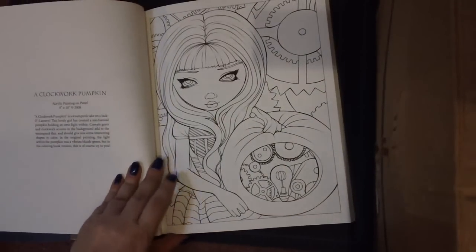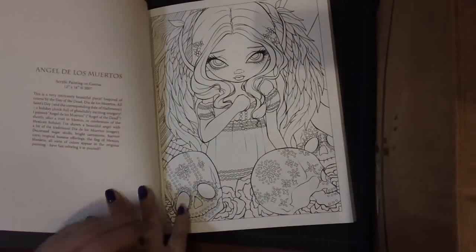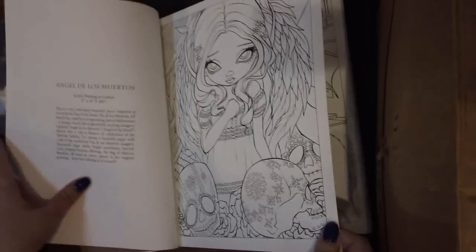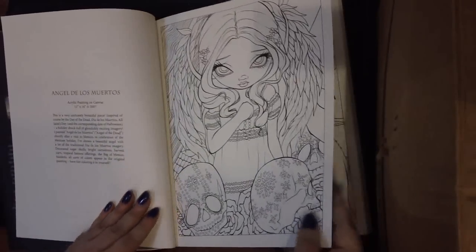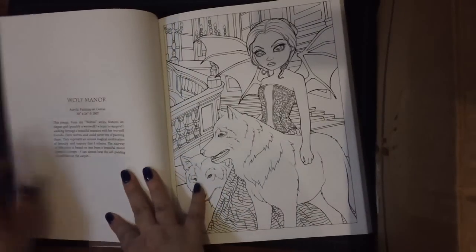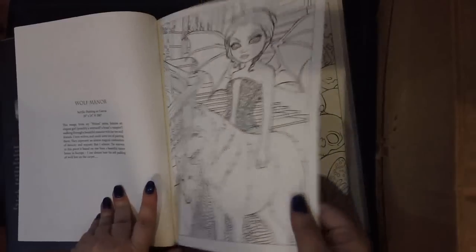So you have a little bit more leeway about what medium to use on these, because it's single-sided. You could use markers and so forth. Just put something in between the pages to protect your next image. So if it does bleed through, then it's just going to cover up your little information there on the piece.